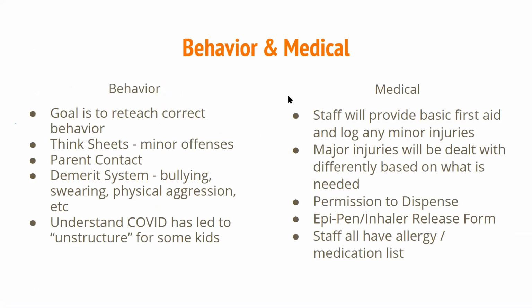Okay. Behavior and medical. One big thing that we do want to point out is that we do understand that COVID has led to some unstructured times for these kids. Not that we're going to be 100% super flexible and let them just do whatever they want, but our goal is to continuously reteach the corrective behavior. It's been a long time since a lot of these kids have probably been in a social setting or even at school. I think it's still not 100% back to normal. So we do understand that things will take time, but we do have behavior procedures in place in the event of repetitive behaviors that we might see.